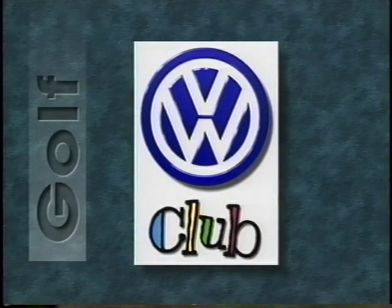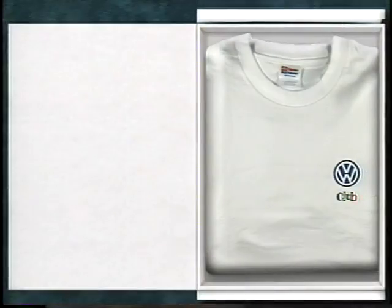You know, owning a Volkswagen model has always been more fun than owning just a car. It creates a bond with other special people like yourself, people who are part of the Volkswagen family. That's why the VW Club was formed, so Volkswagen enthusiasts throughout the U.S. and Canada can share their passion with other Volkswagen owners. In short, so they can have fun.